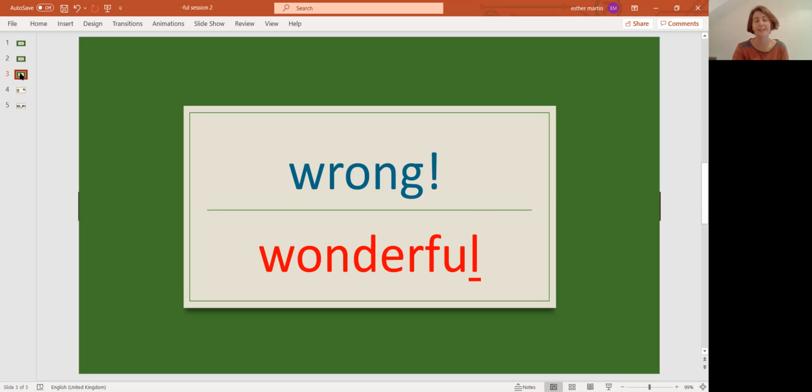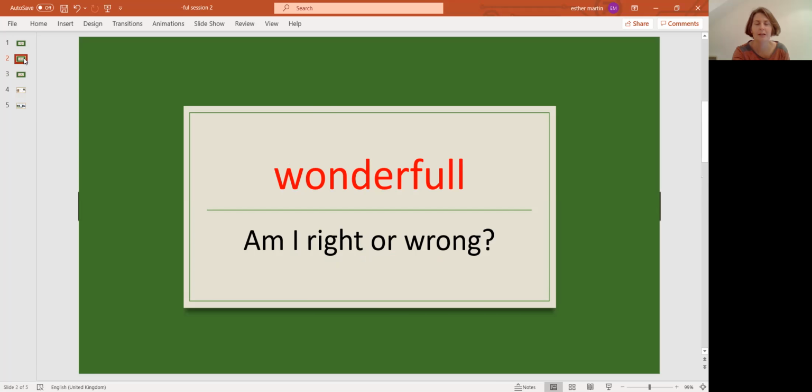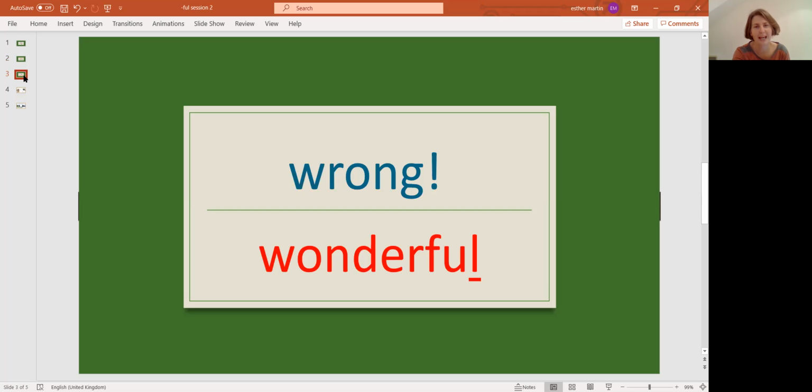You are right, and I am wrong. I spelt wonderful incorrectly because I put 2 L's at the end. I'll go back and show you. Had 2 L's at the end, and we remembered yesterday that when we add the suffix full to a word, we only have 1 L at the end. So well done if you spotted that I'd made a mistake, because this is actually how you spell the word wonderful.